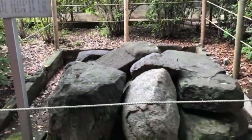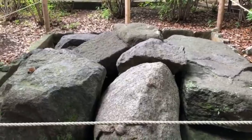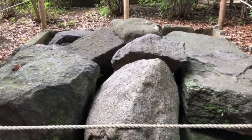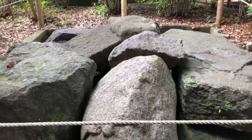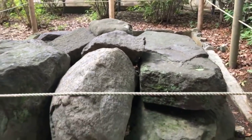So why don't we just stand here for a moment and absorb the energy of the placenta of Tokugawa Ienobu. Are you feeling it? That's pretty cool, huh?